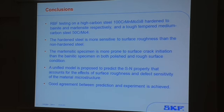To summarize, we have performed rotating bending testing for different materials to investigate the effect of surface roughness on fatigue strength. And we found that hardened steel is more sensitive to surface roughness. Also for hardened steel, we see the martensitic is more sensitive compared to the magnetic steels. And we have proposed a unified model to describe the dependence of fatigue strength on the surface roughness, and that seems to give a reasonably good prediction.